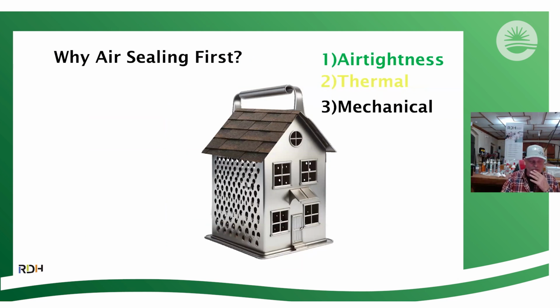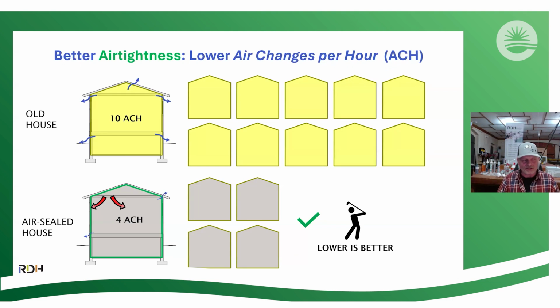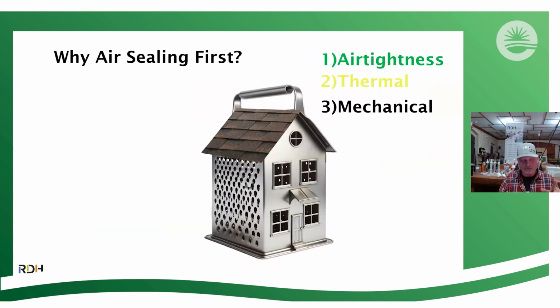But why air sealing first? You've got three metrics to deal with: air tightness, thermal, and mechanical, and it's kind of in that order. This is a house as a cheese grater, because that's what it is when you have that kind of air leakage. And you can get programs that say, give me a house as a cheese grater. So that's what I did.